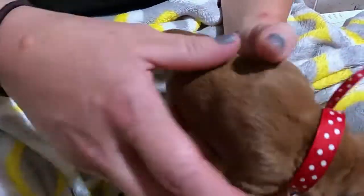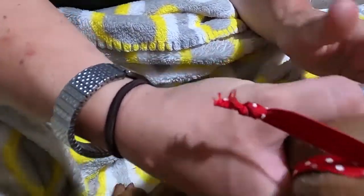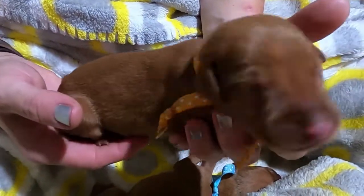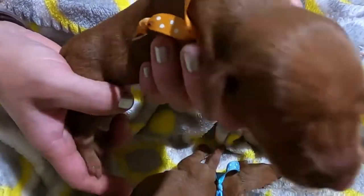All right, the next boy on our list is trying to get away from me. Let's hurry and grab him. Oops, sorry, I bumped the camera. Mr. Orange. So Orange here is weighing in at 12.6 ounces.